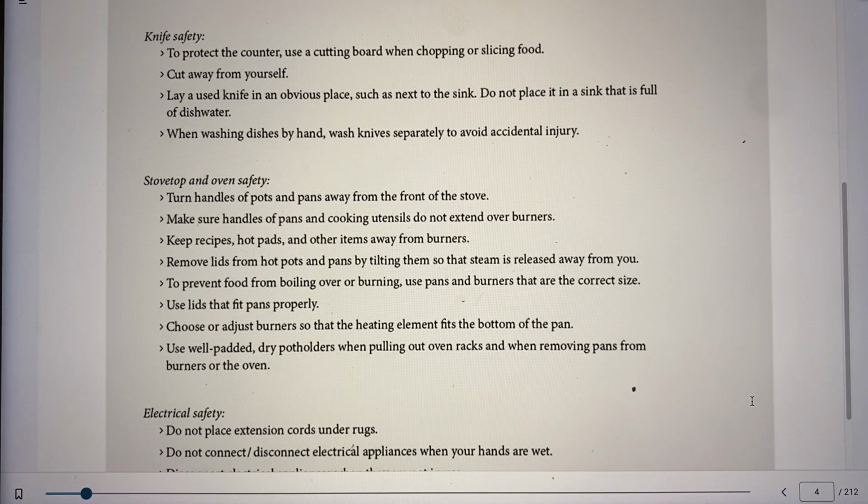Tilt lids away for steam. If you have a pot and it's steaming, go to the opposite side and flip the lid so the steam goes away from you. Always use a pot holder though, because it's going to be hot. Turn it away and have the steam go away from you, not in your face. Steam can really burn your face badly. So whenever you have lids with steam in them, tilt the lid up away from you, making the steam go out on that far end of the lid.